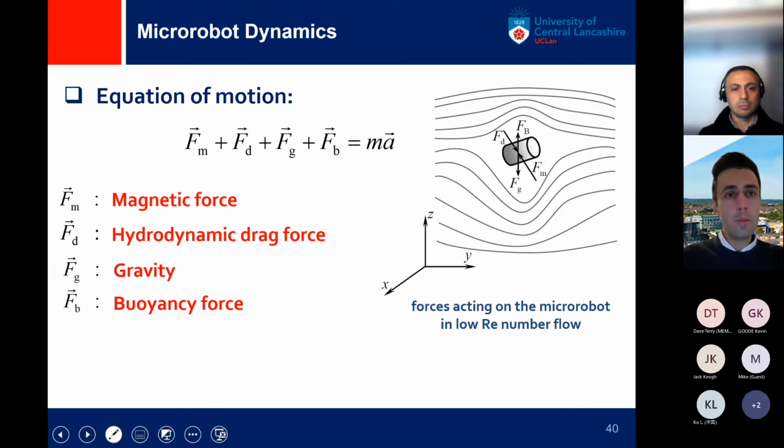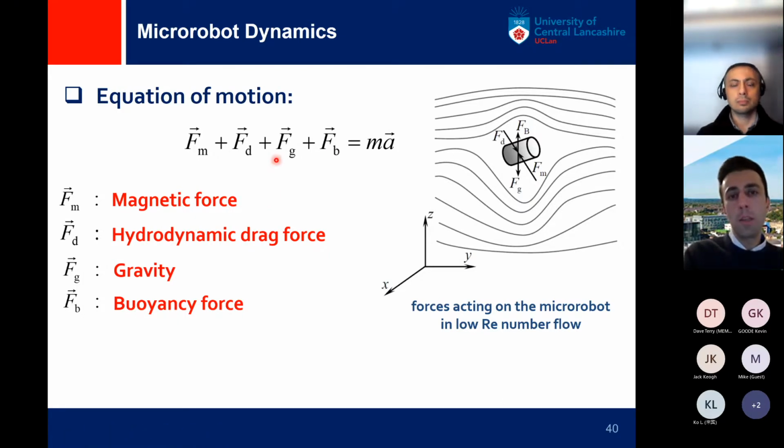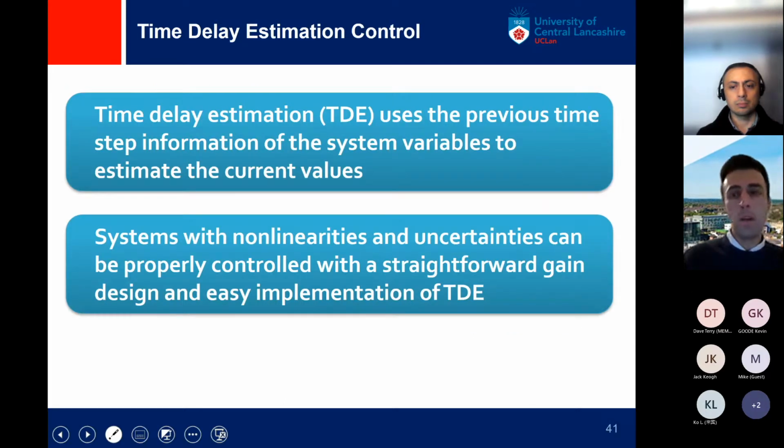So we developed the equation of motion of the microbot. In the equation of motion, we have buoyancy force, gravity force, drag force, and the magnetic force. And there are also some other unknown forces in the equation. So we use time delay estimation, which uses the previous time step information of the system to estimate the current value. For a variable that we don't know at the moment, we use the previous time information, and we can consider all the unknowns and uncertainties within a parameter; we just use time delay to estimate that from the previous step information.